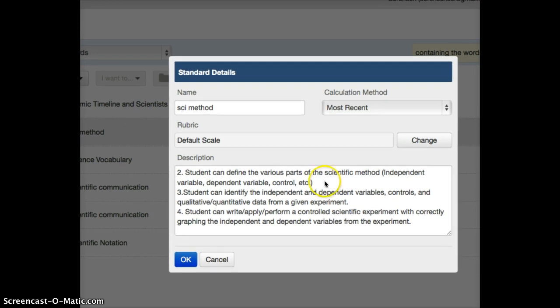Now, as we start getting to higher order thinking at a level 3, which is proficient, what we need the students to be able to do well all year long. Students can identify the independent and dependent variables, controls, and qualitative and quantitative data from a given experiment. This is very important in science, and so that's the level of proficiency that Mr. Young and I say this is what kids need to know to be successful in chemistry or advanced Sci-9, or what's that minimum, or not minimum level, but what's that level that we want all students to be able to walk out of here and do and be successful in this class.